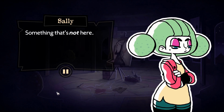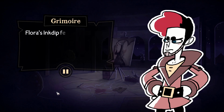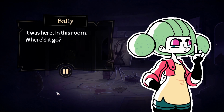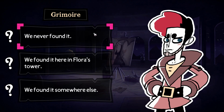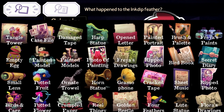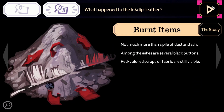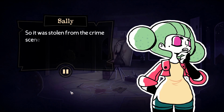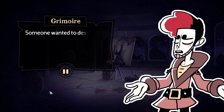Something that's not here. The thing we didn't find. We know she was holding it during the painting. Flora's ink-dip feather? It was here, in this room. Where'd it go? It's in the... We found it in the furnace. Found it somewhere else. I don't know why it wasn't stated, but it's very clearly right there. We were a little too late to save it. So it was stolen from the crime scene, and ended up in the incinerator down in the study. Someone wanted to destroy it, I guess.